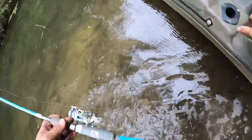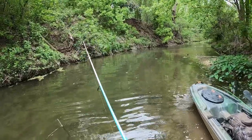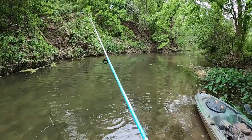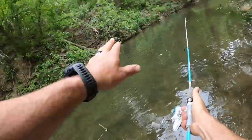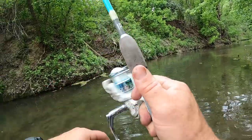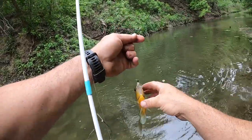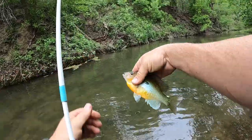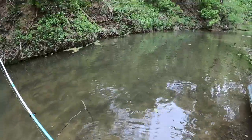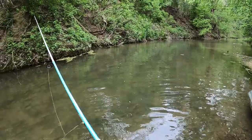Kayak getting hit. Okay. Ooh, oh, almost got hung up. Get it over there. There's something. Oh, out of the water. Look at the colors on this one. Nice. It's a good looking little fish. Thanks, buddy. Oh, hit my foot. All right, let's toss it back over there.